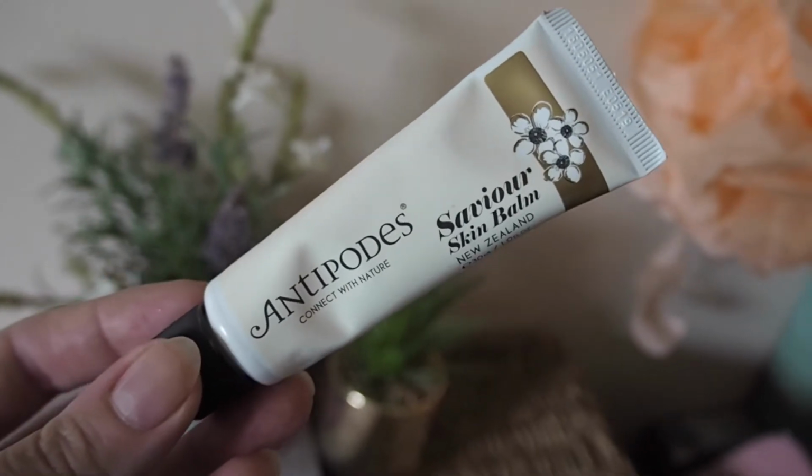There's actually another product here in my favorites from them, which is the Saviour Balm. I love this. I featured it loads on my blog, but I've got it in a big tin. Do I have one to hand? I keep it by my bed. I really can't be bothered to run there. It's like 5 steps. It's in this big kind of tub. It's quite bulky. It's definitely not a handbag item.